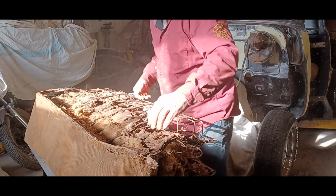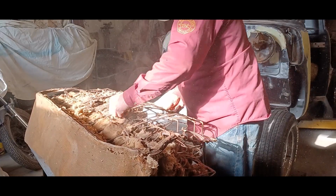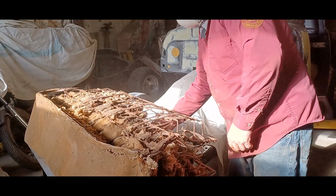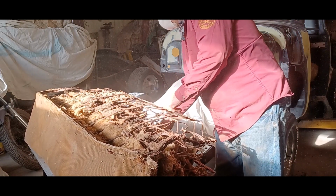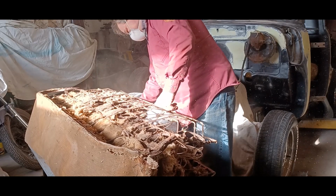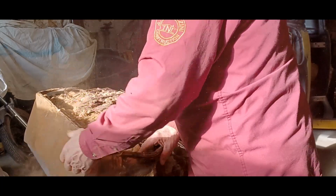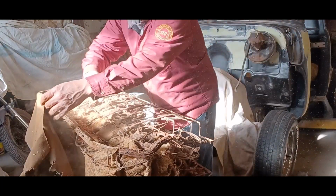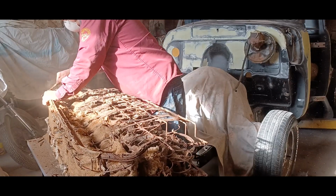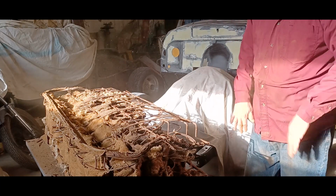I'm thinking that the vacuum cleaner might be in order. Wow. Or just take it outside and blow it out. Yeah, that is nasty. Oh, freak.